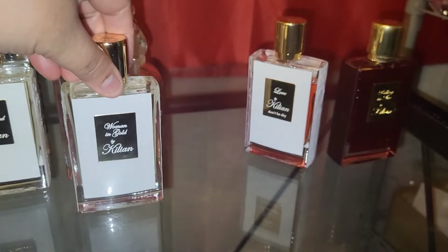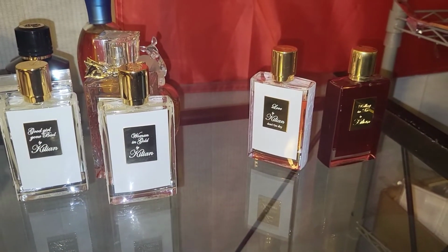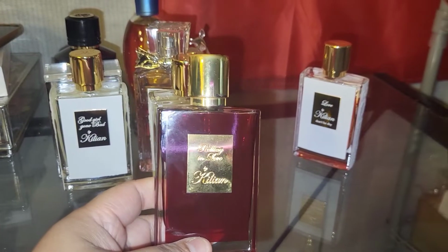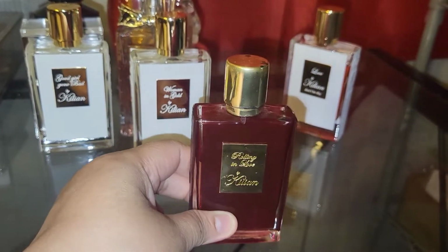Okay, so Woman in Gold. Now my second favorite is Rolling in Love. Look at that bottle. It's red. I love the color of the bottle. I love red perfume.